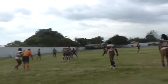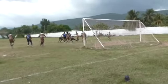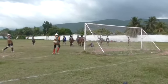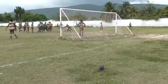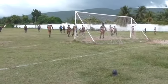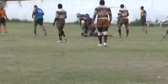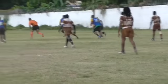Look at GC Foster. Ball knocked on there by Vauxhall, sorry. Scrum to GC. Again, the player goes through the markers. This time it works for him, but really this tactic of the GC, it seems to be a tactic by GC Foster to really go through the markers versus around them.